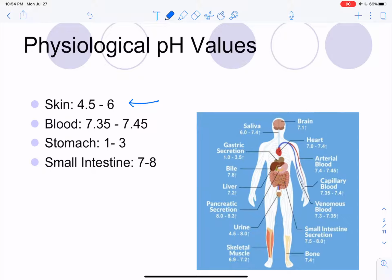Now, we also need to take a look at the pH of blood. We can see that it is 7.35 to about 7.45, so blood is a little bit basic. It's super important that we keep the blood right around that pH, or else it really messes with us or it kills us. And we're going to come back to the blood's pH in a little bit.